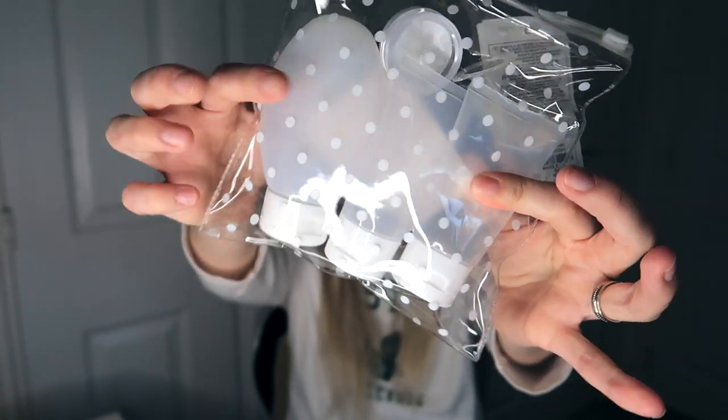Next, I grabbed this pack of little squeezy tubes. Again, for my hospital bag. These were £1 and I just thought it would be cheaper and more efficient to buy these and decant my stuff into them rather than go out and buy minis, which are more than £1 each. So that's why I went for them. They come in a steel lock bag as well, so they're not going to spill, and obviously they're great if you're going away.